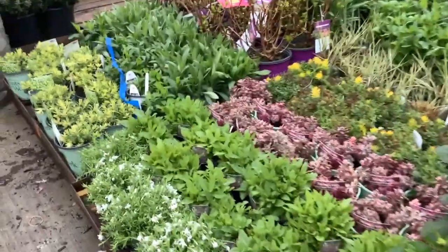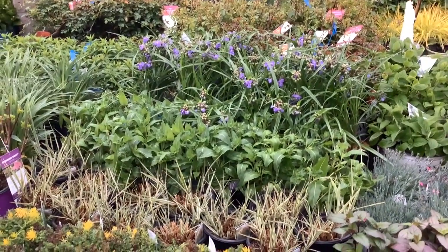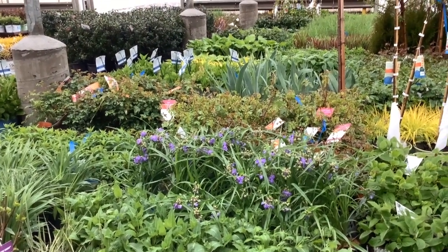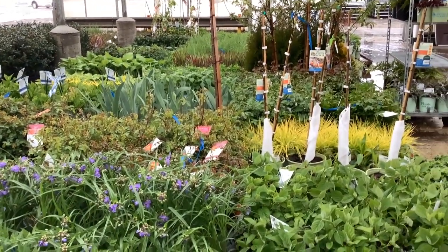Sedums looking good. And I'm just going to spin through here. Scantia. We're looking at some buds on those. Roses, again, are looking fantastic. This is a perfect time to get your roses. Leaf and bud, green bud on them. So they're going to be in color here in the next few weeks.